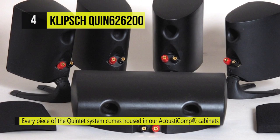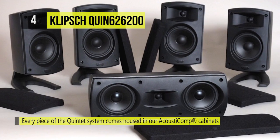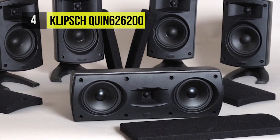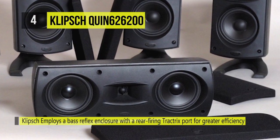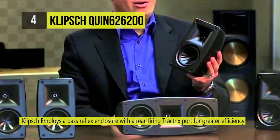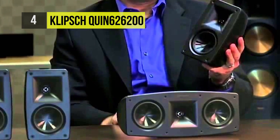These home theater speakers utilize Tractrix horn technology and lightweight aluminum drivers for crisp, clear, and uncompromising sound quality. Every piece of the Quintet system comes housed in Acousticomp cabinets, ensuring a solid foundation to channel flawless sound.